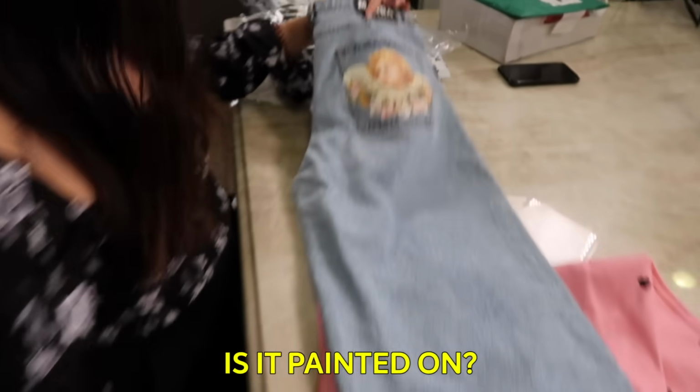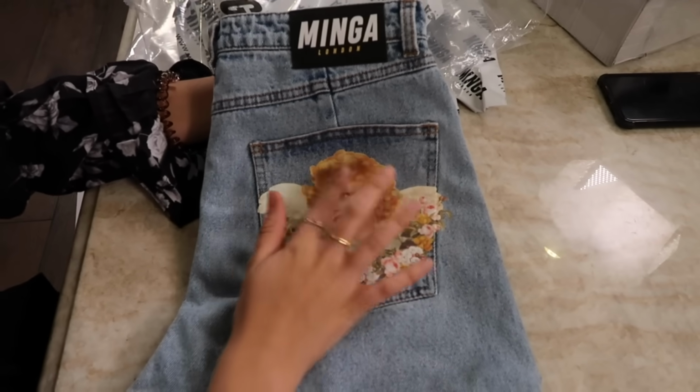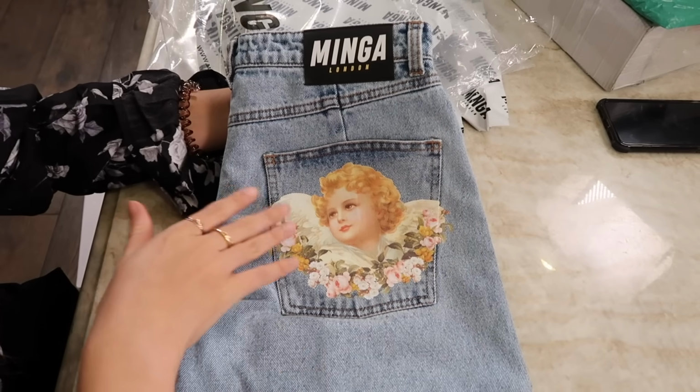These feel pretty nice. Is it painted on or is it just screen printed on? I can't tell. Yeah. It feels legit though. I wouldn't put them in the dryer, but it feels pretty sturdy.